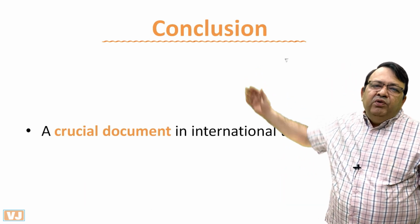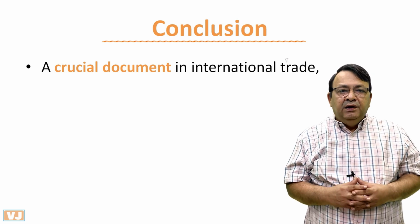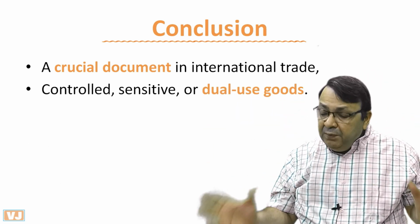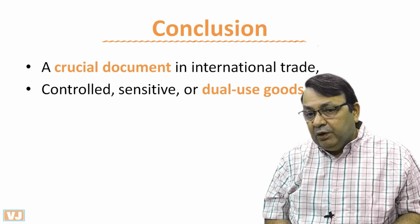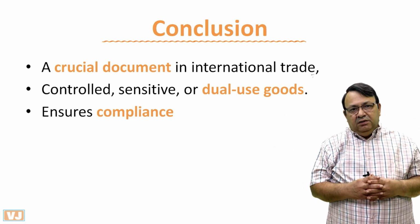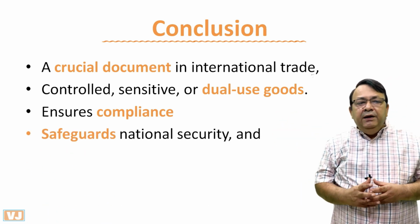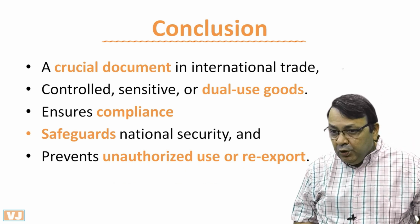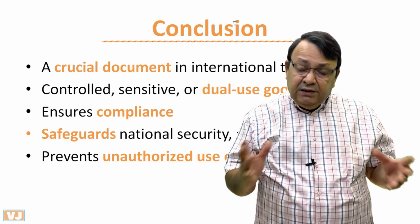So, in conclusion, we can say that this particular document, the end user certificate, or EUC, is a crucial document in international trade. It is used for controlled, sensitive, or dual use goods normally, but it may be used in some other situations depending on a case to case basis, the product and the particular sector. The main purpose of this document is to ensure compliance. That's the main thing that you should know about. Directly or indirectly, it safeguards national security and prevents unauthorized use of the goods that are being exported, or unauthorized re-export to countries where it should not be re-exported. That's the purpose of this particular document, and it is a very important regulatory document.